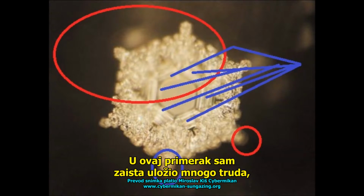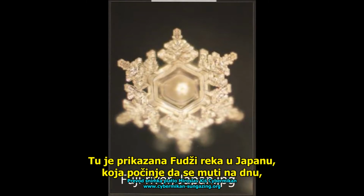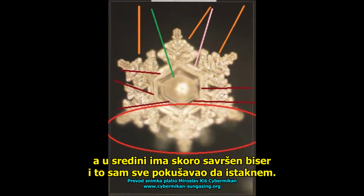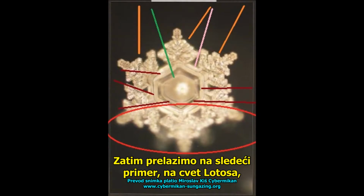So I do put a lot of work into this one here. Sorry, it was a little bit too many lines on there. We've got the Fuji River in Japan blurring out on the bottom. It's almost got a perfect pearl in the middle, and I was trying to point that out as well. We still have the octagon still going on with this, I'm sorry, not six-sided inside.